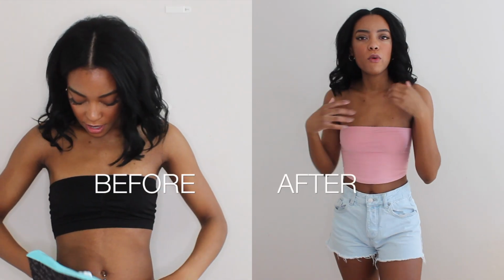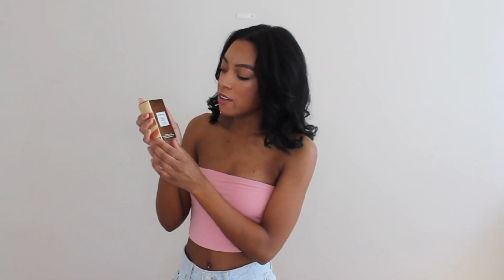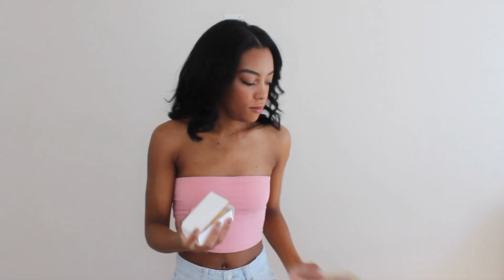I wasn't expecting a drastic change. I do think I have a little bit of an orange tinge to myself though. I did buy something else that I've really been looking forward to using. It's the Tom Ford Soleil Blanc Shimmering Body Oil.